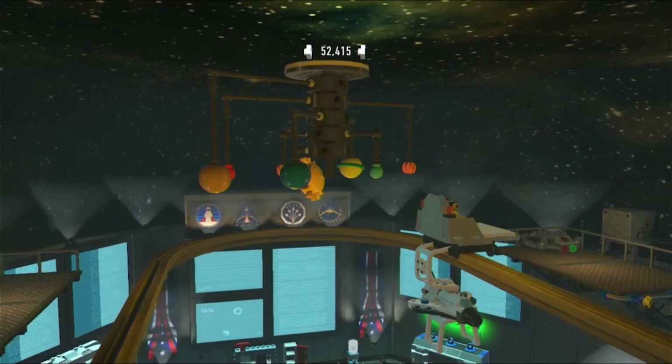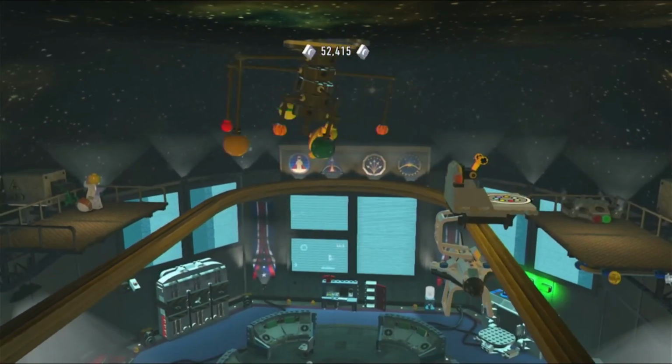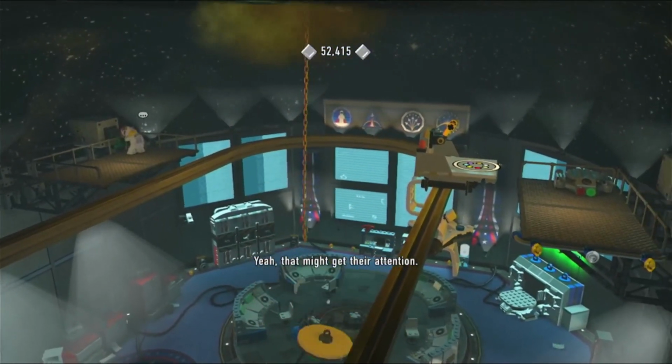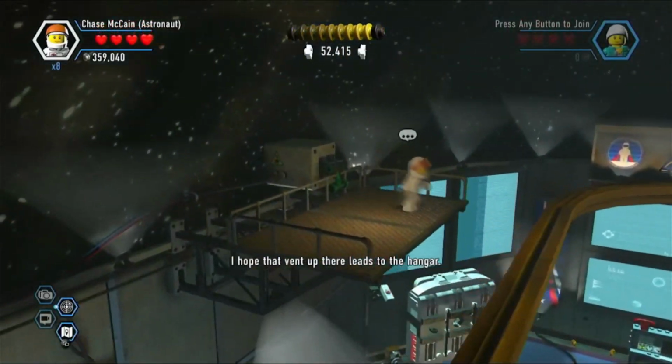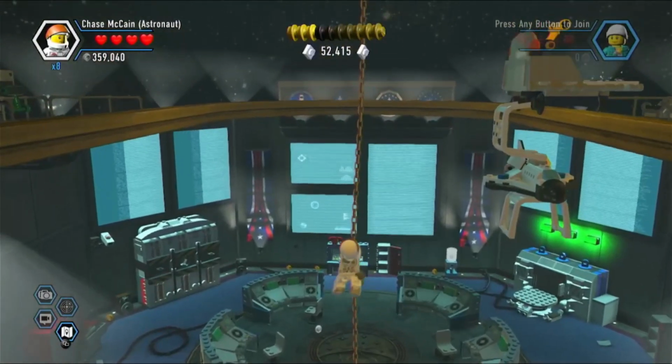It's just now moving the planets around. Maybe a bit too fast. Yep, that might get their attention. I hope that vent up there leads to the hangar. I'm about to find out.